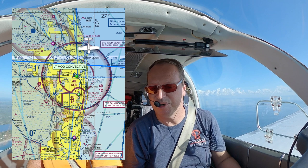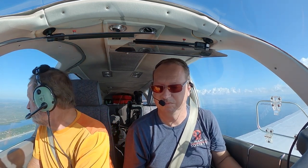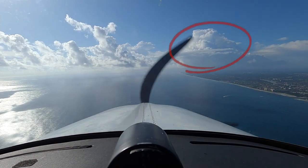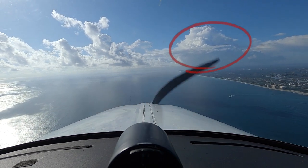Then the next one is Boca, 118.425. Already got that tuned. Okay, I don't show any precipitation depicted over Pompano. If you like, you can proceed on course, altitude at your discretion. Thank you, sir. And we'll have a right deviation. Roger. Yeah, that buildup is all over land. If we stay offshore, it's heading here. Should be in good shape.